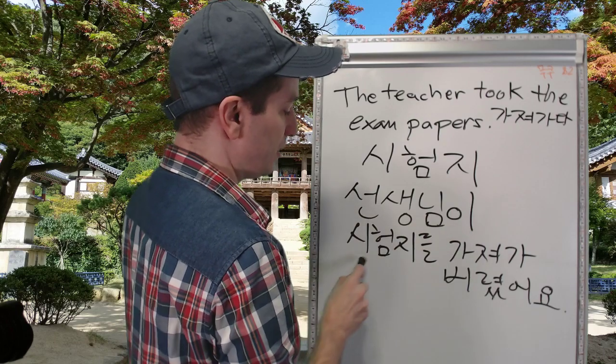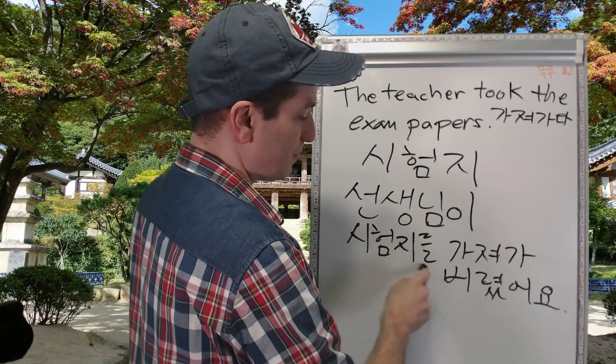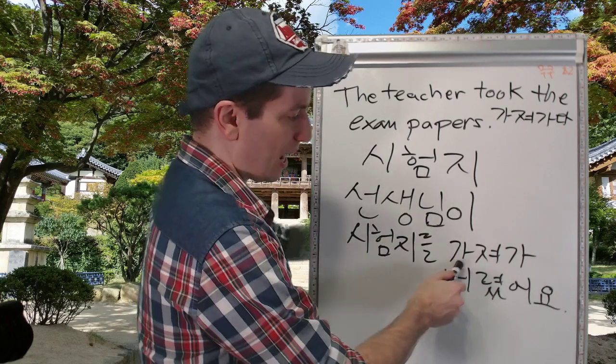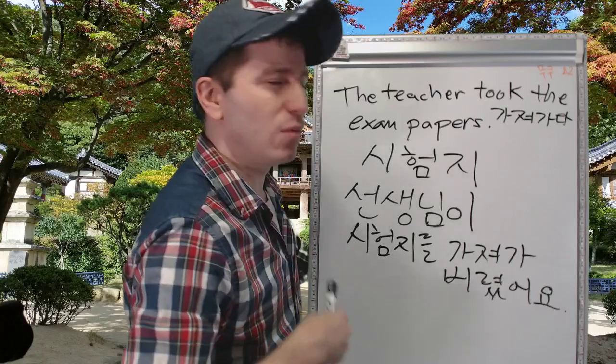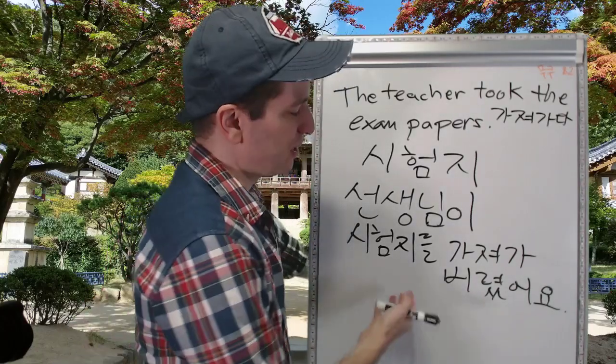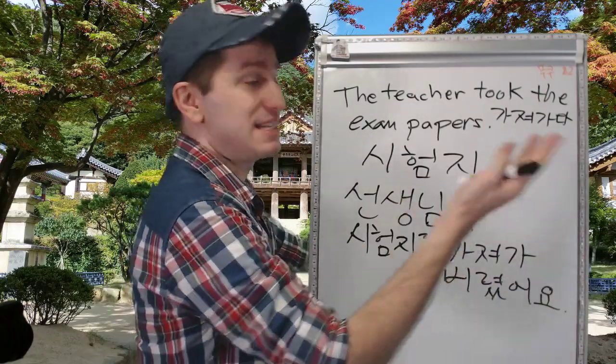선생님이, the teacher, 시험지, exam papers, did something to the exam papers. What did they do? 가져가 버렸어요. Took the exam papers, and you can also translate it as took the exam papers away. So the teacher took away the exam papers.